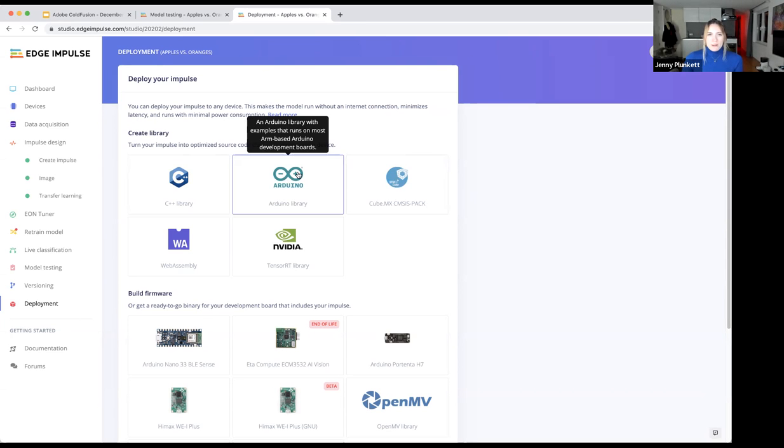I choose the Arduino library a lot as well, because we have a lot of officially supported boards, or boards that are not officially supported but are supported by the Arduino IDE. I can directly import an Arduino library into the IDE and get started doing inferencing on the edge using various Arduino driver code as well.